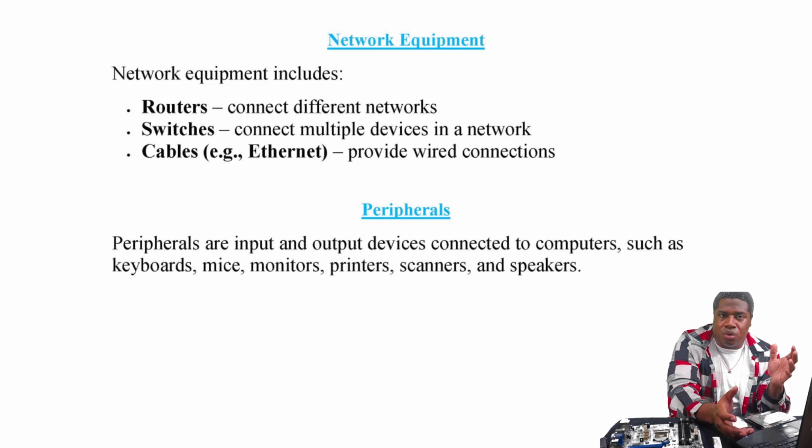Doesn't matter if it's just a home. If it's just a home, you can just use Wi-Fi. But back to the lesson.